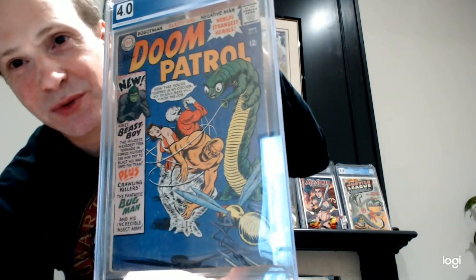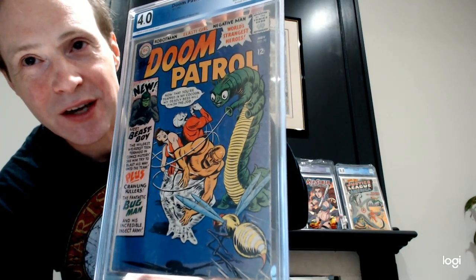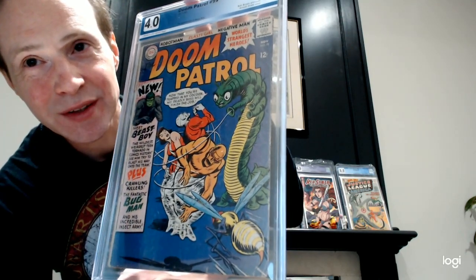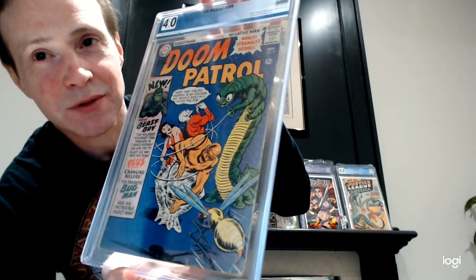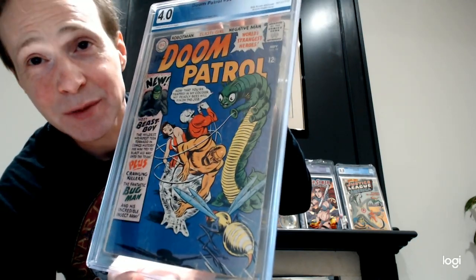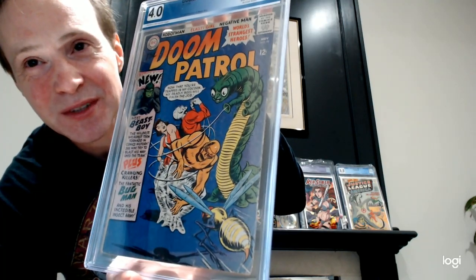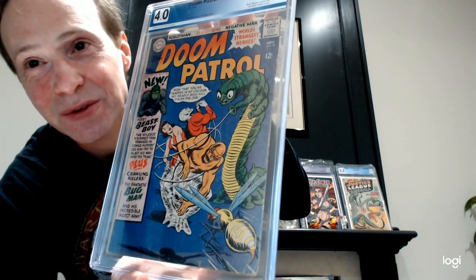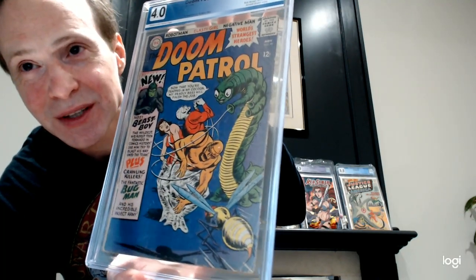And next one is my Doom Patrol. I knew this was really low grade. It's a 4.0. And this is the first appearance of Beast Boy. It's probably not even worth slabbing, to tell you the truth, because it's not that expensive of a comic. But I like Beast Boy, so I wanted to get this one slabbed. So it's the first appearance of Beast Boy. And just a really kind of cool comic that I really wanted to get slabbed. So yeah, that's Doom Patrol 99.